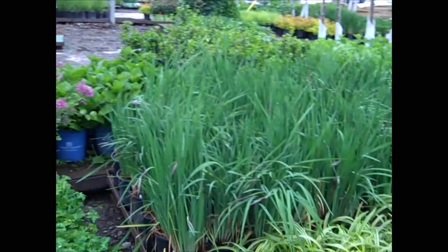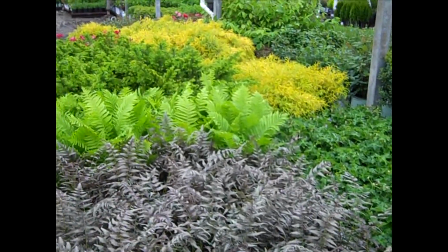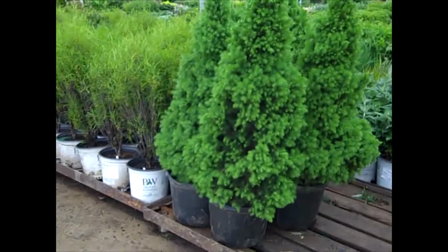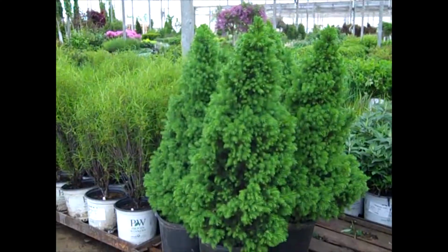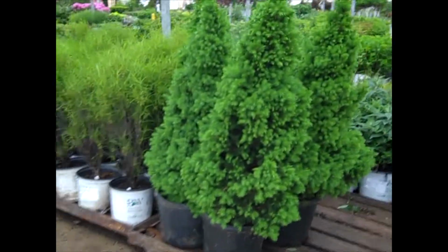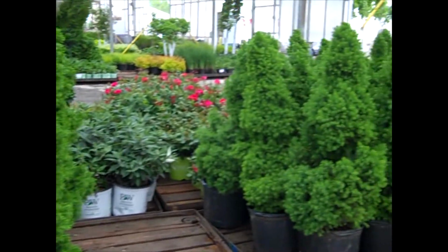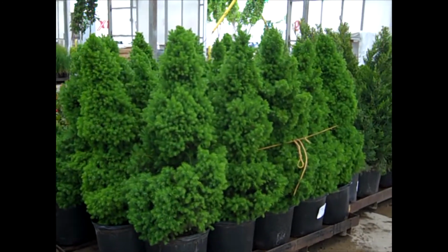We're looking at more of those iris there. I'm going to spin here just to give you a quick glimpse of that color. Look at those ferns. And really nice landscape ready plants. We're looking at our 7-gallon Alberta spruce. And look at these beautiful plants here. Very nice full plants. I'll just spin here to show you the consistency of the crop.